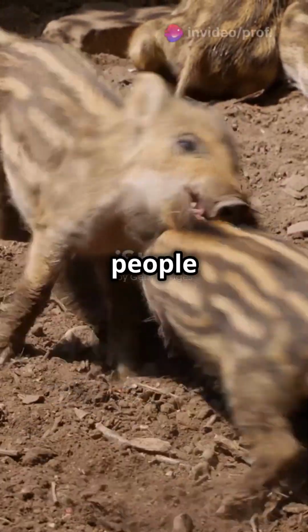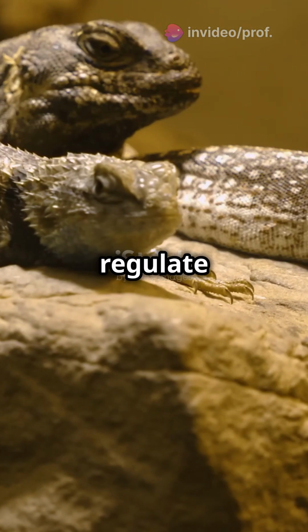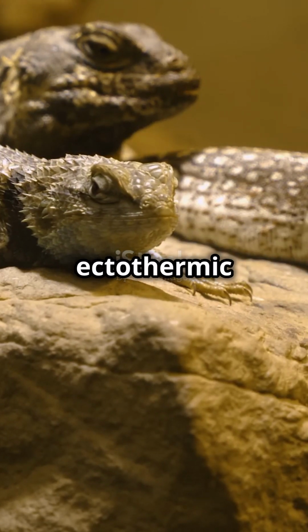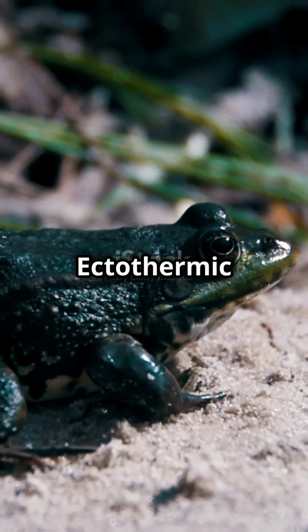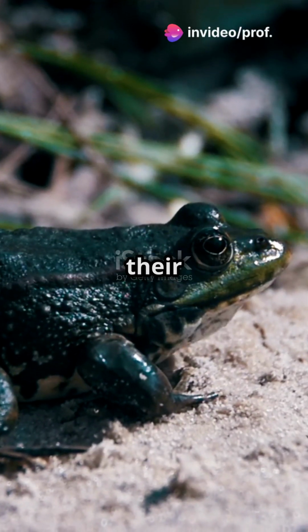Why are there not more people talking about how animals keep their cool or stay warm? Let's find out. There are two main ways animals regulate their body temperature: ectothermic and endothermic. Ectothermic animals, also known as cold-blooded, rely on the environment to manage their temperature.